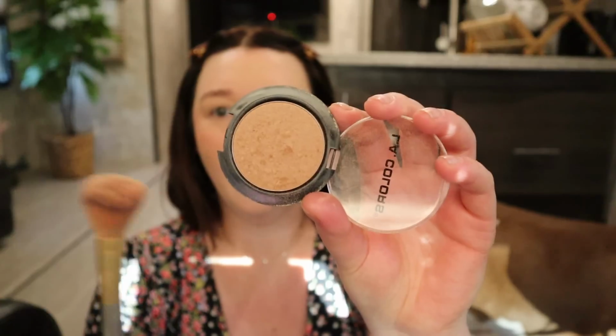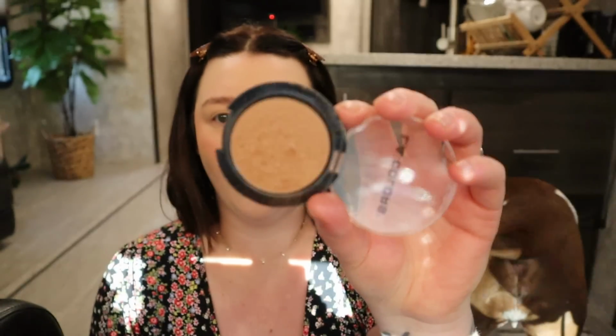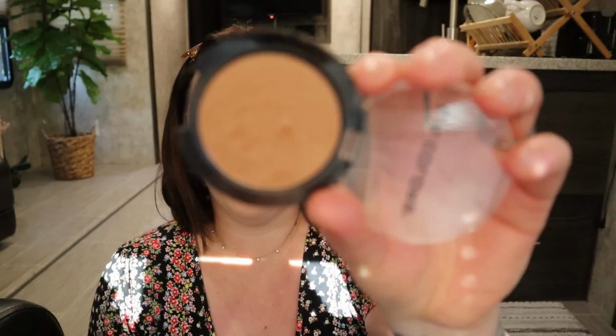I'm going to take some of this random bronzer. This is by LA Colors. This was in a stocking stuffer. It's called Glowing. It's actually really pretty, and I like that it's not super goldy. It's more like a grayish bronzer, I don't know how to describe it. It just looks really good on pale skin.